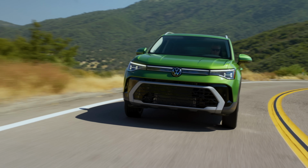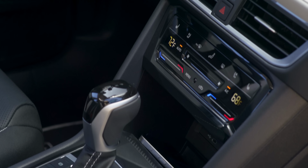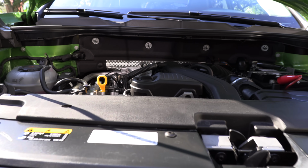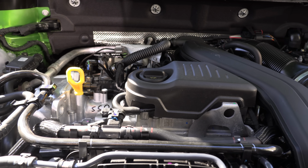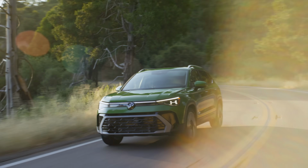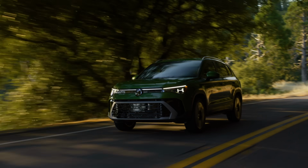Gone is the dual clutch transmission for 2025. Volkswagen has gone with an 8-speed automatic transmission for both front-wheel drive and all-wheel drive models. It's powered by a 1.5-liter turbocharged 4-cylinder with 174 horsepower and 184 pound-feet of torque. That's up 16 horsepower from the previous model. The torque remains the same. Front-wheel drive and all-wheel drive options are available, and you can use regular fuel for the Taos.